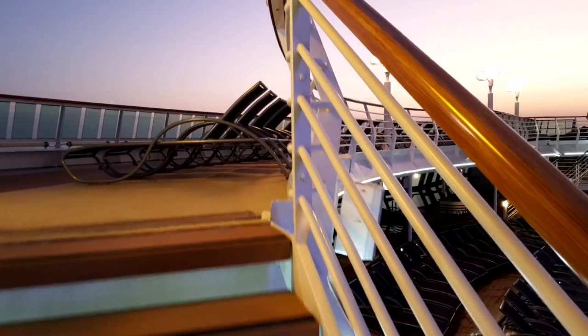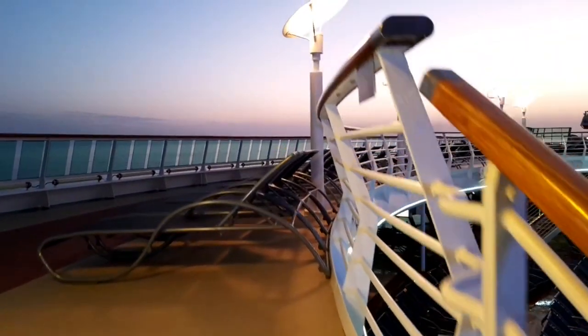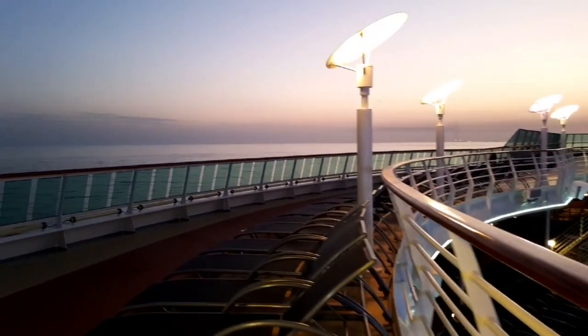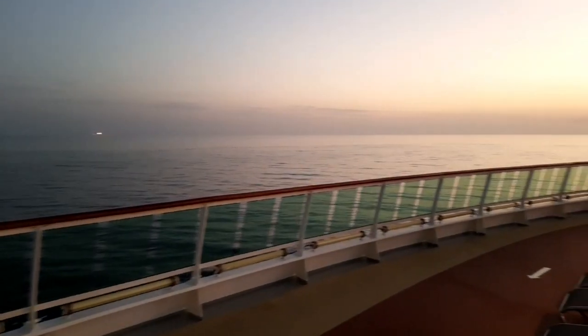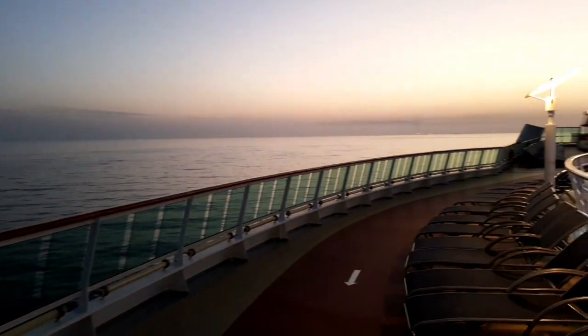And it's very, very calm out today. It's going to be a lovely day. As I mentioned, we're going to be at sea today. And the sun will be up shortly.